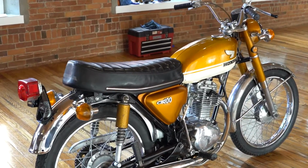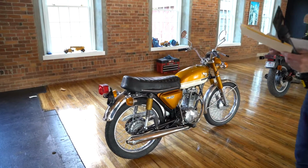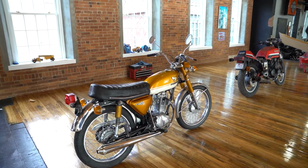The rear brake feels much better than the one on mine. I'm not quite sure why, but I know it said they serviced them, maybe they sanded them down, I don't know, but it has a nice progressive solid feel on the rear brake, and the front brake works good too.